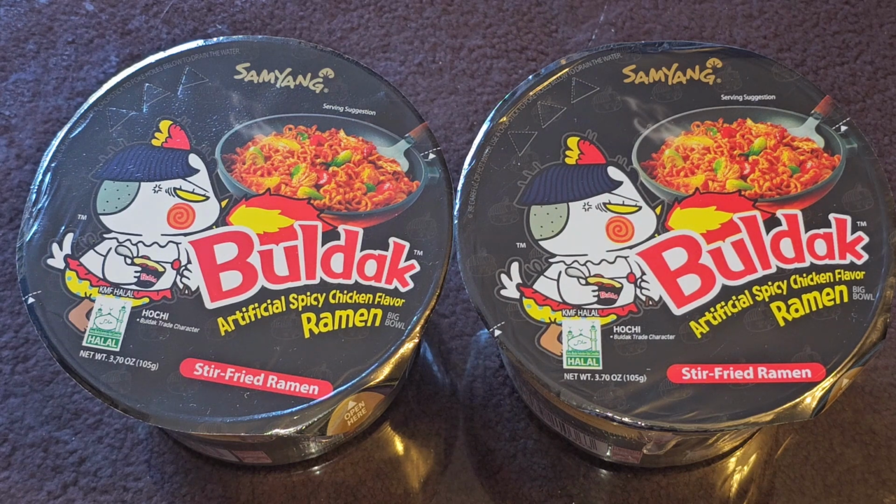How does it compare to the packet kinds? Because I'm used to eating the flat packet kinds. Why does it taste a lot saltier? Saltier? I don't know. Maybe because I drained it so well.